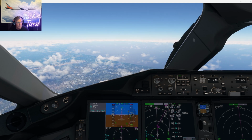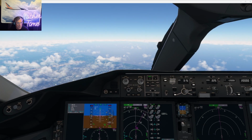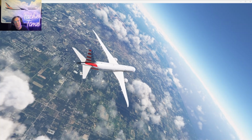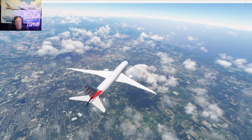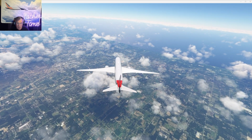Chicago Center, good afternoon, Lufthansa 431 Heavy, flight level 320 over Obster. Lufthansa 431, Chicago Center, roger. VistaJet 750, say indicated airspeed. VistaJet 750, 280 knots. VistaJet 750, maintain 310 knots or greater. Maintain 310 knots or greater, VistaJet 750.